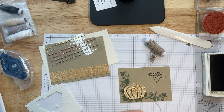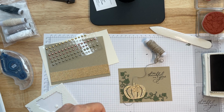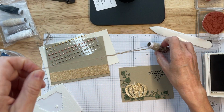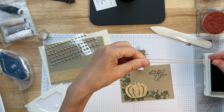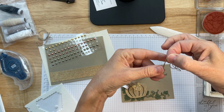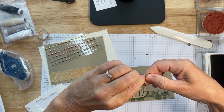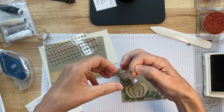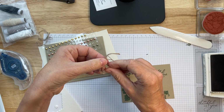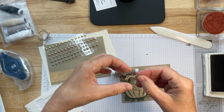The best laid plans, right? There's a knot in that. I don't know if I can undo that. Can I undo it? Nope. I cannot undo that. All right, well, you know, when that happens, you just get some more ribbon and hope for the best. Sorry about that. Just start over. Okay, so here's my bow. There's one end. Pull this one, and we've got that end.